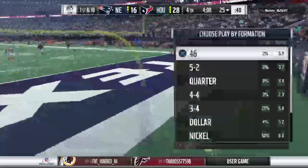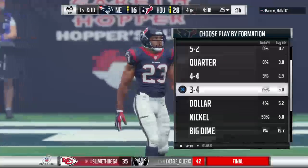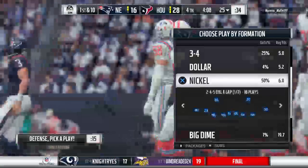And this will not be returnable. It's out of the back of the end zone for a touchback. The Patriots offense now, they work their way back onto the field.